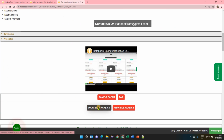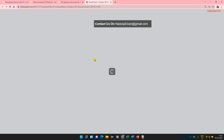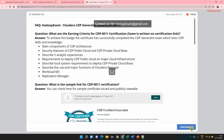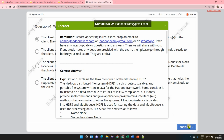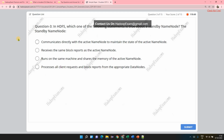You can launch this practice paper and sample paper. If you just want to see how the questions look, you click on this and it will launch a new paper, which you can go over and understand, correct? This is the way it is launched. You can just click on start and continue. It would show you some FAQ first about the certification, and then this is the sample question which is open to everybody, so anybody can go to HadoopExam.com and access this question, correct?